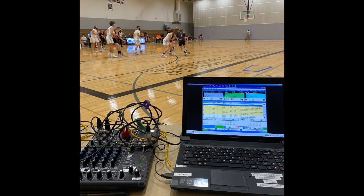Hartford inbounds the ball. Melvin brings it into the front court. Now into the right corner. Cross court now to Poser. Poser puts up a 3 off the back guard. No good. Melvin gets a handle on it.